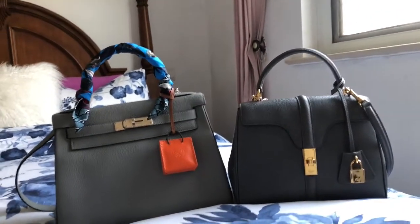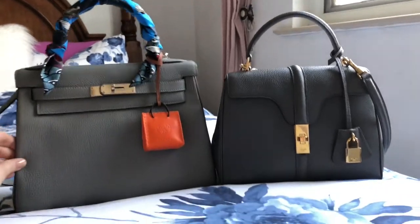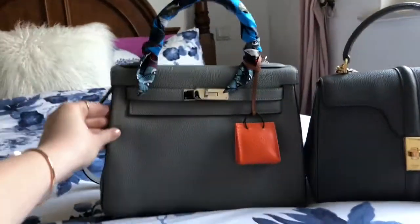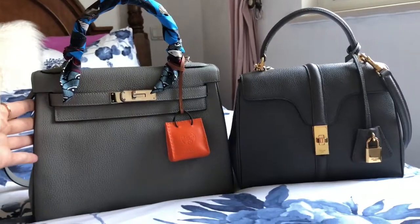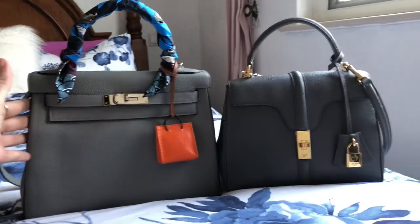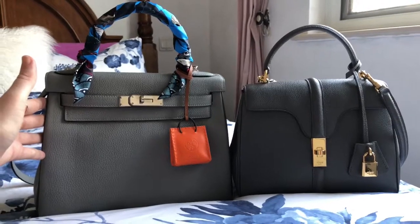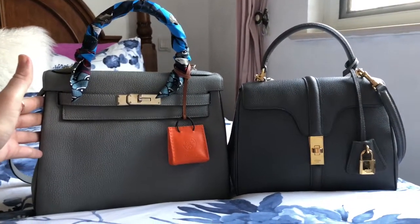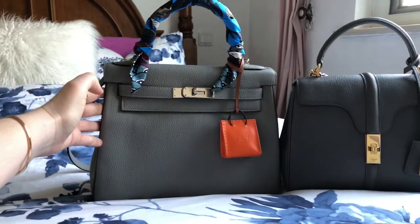I'm not saying they're 100% the same bag. Obviously, there's nothing like an Hermes Kelly bag. Nothing compares, right? But all I'm saying is, if you love the Hermes Kelly and you cannot afford it, or you don't want to spend so much money. Sometimes people can afford things, but they just choose not to buy them because the price is ridiculous. And to be honest, the price of this bag is ridiculous.